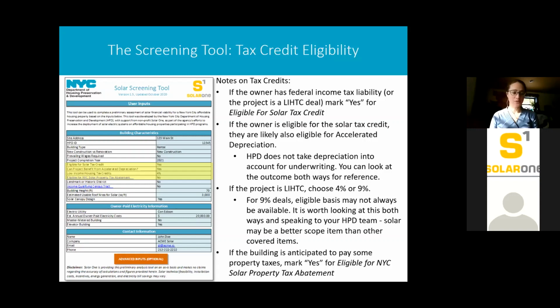One of the useful things about the tool is that you can toggle settings on and off. If it's a LIHTC project, then you can choose no, 4% or 9%. So if it's LIHTC, choose 4% or 9%. And I want to note that for 9% deals, as many of you know, the eligible basis might not actually be available. But it's worth looking at this both ways and talking to your HPD PM, the whole team, because solar might be a better scope item than some other items that are covered because of the way that the solar tax credit and LIHTC interact. It might be helpful there, and also because solar saves money on operations and maintenance down the line.